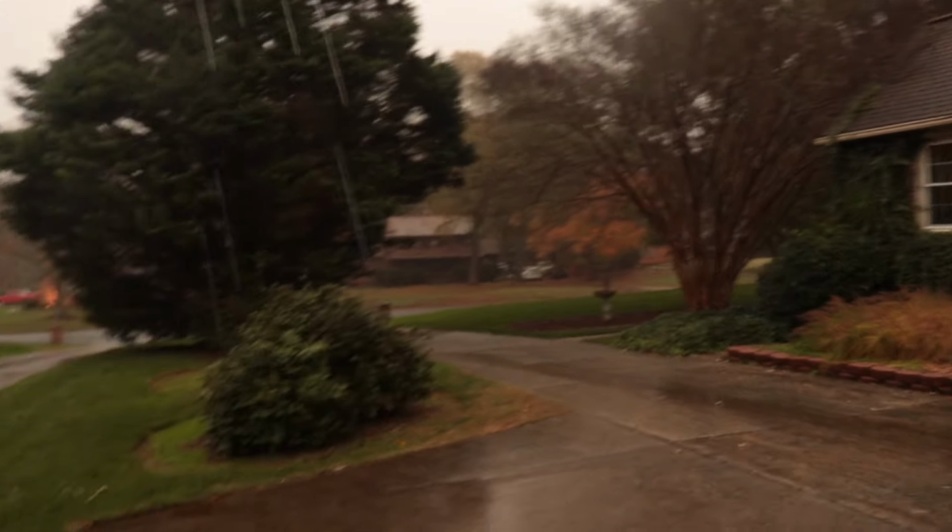So I've actually been waiting for a gray and rainy day because I've been wanting to test some of these winter wet weather shoes. People have been asking me for winter wet weather shoes, so today we're going to do the most highly requested, the Nike Peg Trail 5.